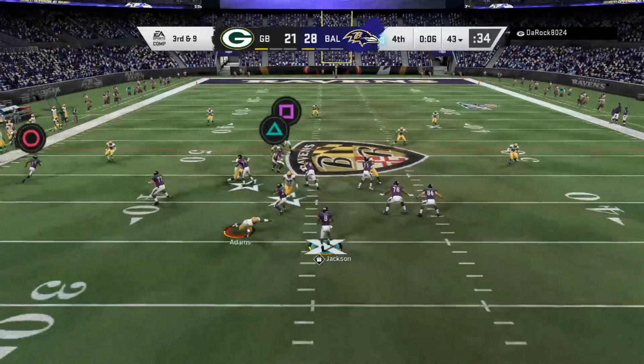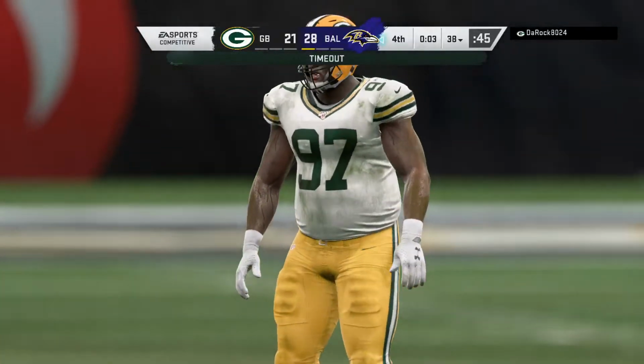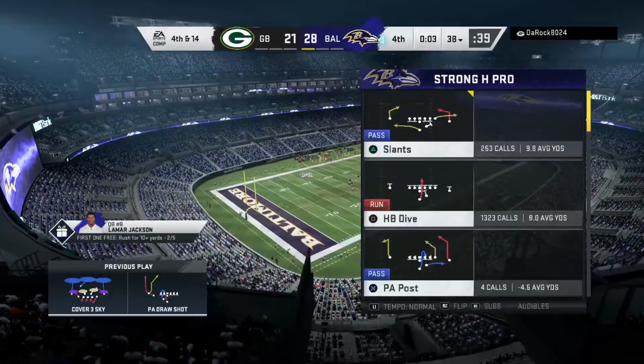Here's Jackson. Nowhere to escape, and he goes down. And a timeout comes in. The whistle's blown with 3 seconds remaining.